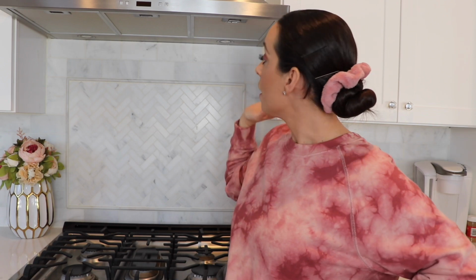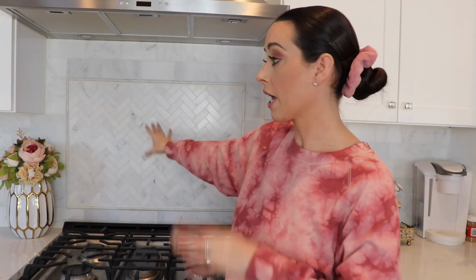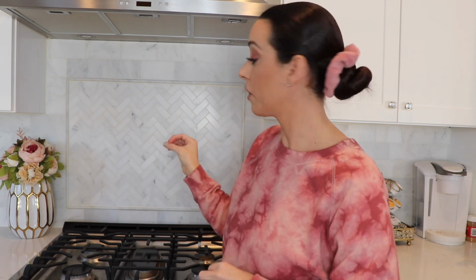Let it do its thing for a few minutes and then come back and you'll be able to wipe that gunk right off like magic. So that's how I handle my backsplash, because the surface is marble and I'm trying to be very gentle with it. So for my range top, again, I feel like it's after you cook, you're wiping up messes, that kind of thing.